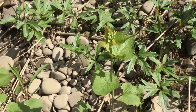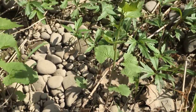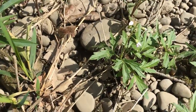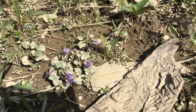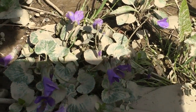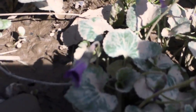Not to mention some of the same plants we have at the sanctuary. You can cook with it. Here's some garlic mustard and some toothwort that's in bloom. And the sediment covering these violets reiterates what we were told about the river flooding everything the previous night.